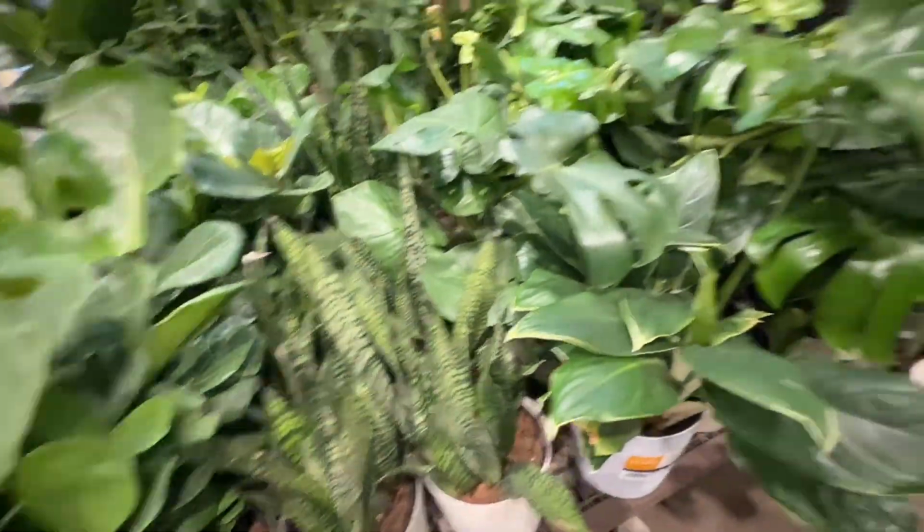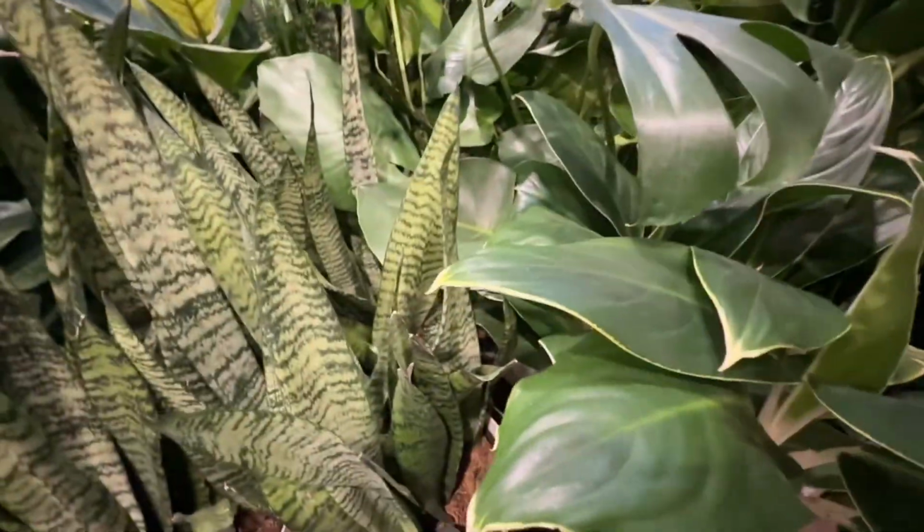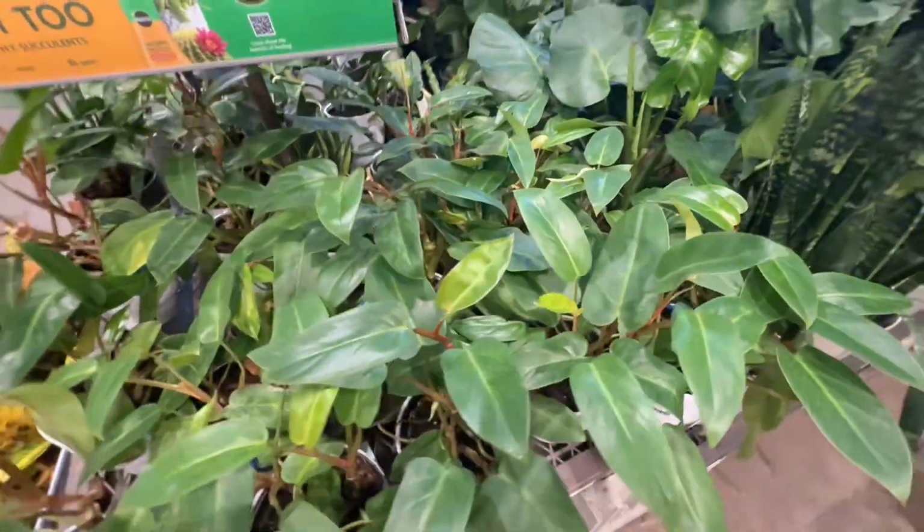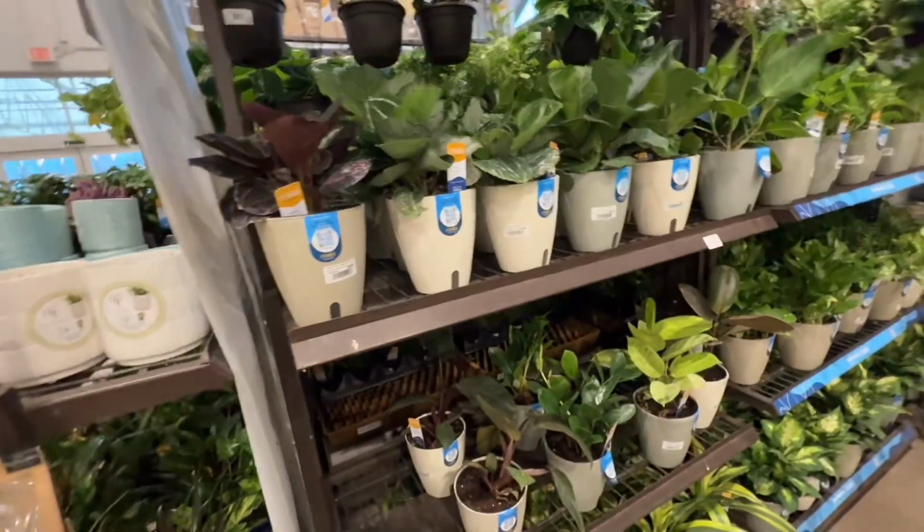They had a lot of these Sansevieria plants to choose from. These are only $28. They were a pretty good size. And behind that, they had some Monstera deliciosa, one of my favorites. But let's go ahead and take a look at another area.